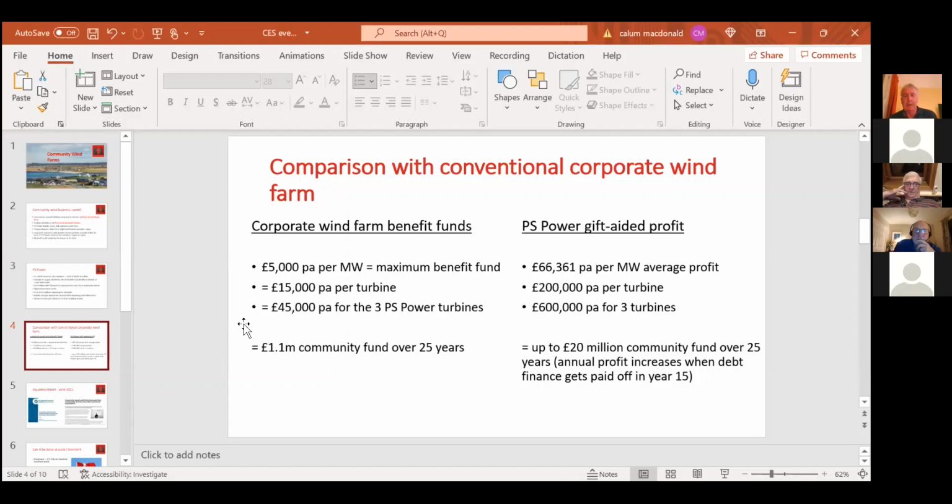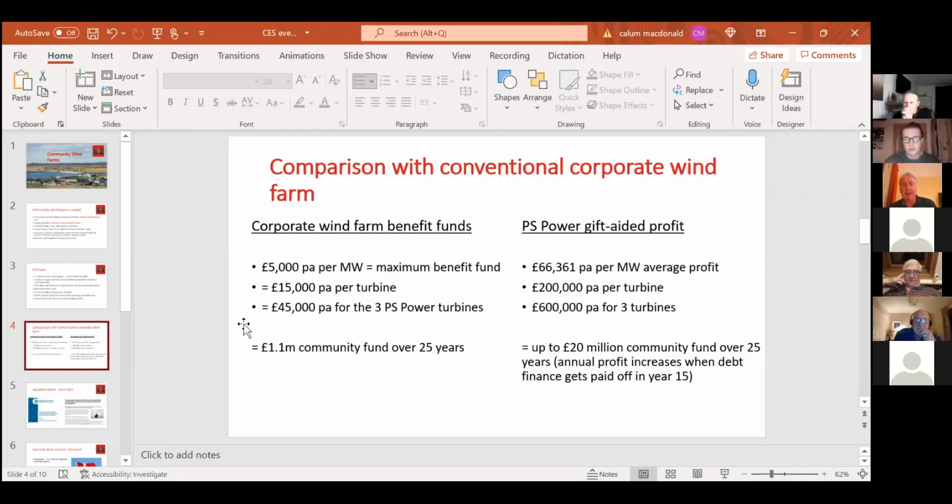Because it's community owned, we're in the position we see on the right hand column there, which is that we are averaging about 66,000 per megawatt. As I say, that will increase over time. I think the typical wind farm income over time is about £100,000 per megawatt, at least up to now. Future economics of wind farms might differ, because the whole energy market is changing in various ways that nobody can predict. But anyways, for us so far it's been 66,000.